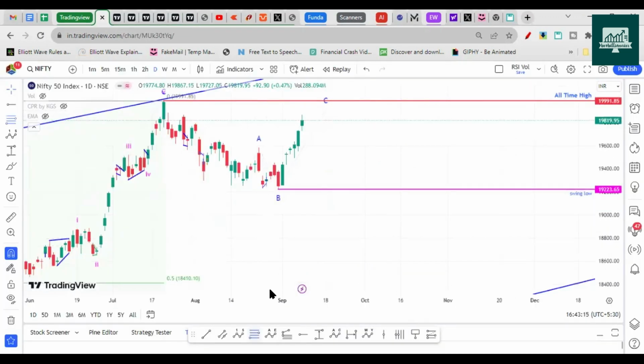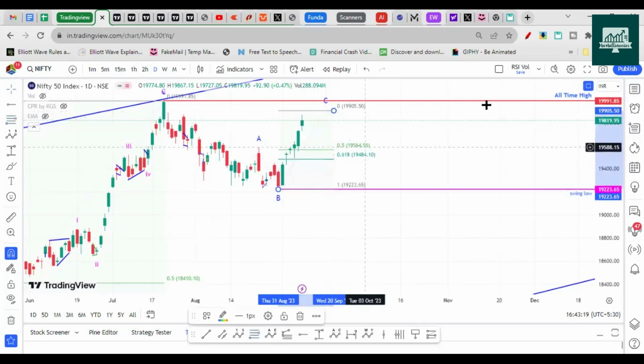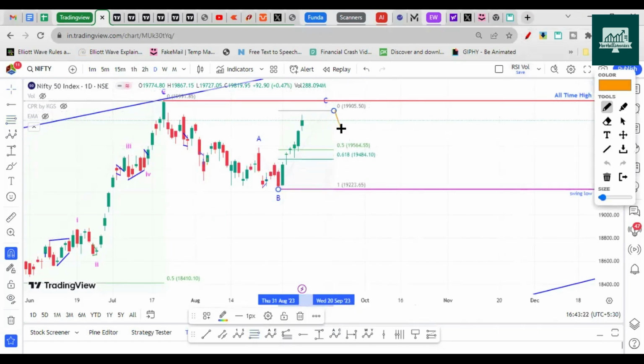So if Nifty has to come down, let's say if it goes here till this part, and then starts the correction, it will come towards this level, 19,500 odd levels. It can come to 0.61 Fibonacci and then could shoot higher, right? So this is the way Nifty can go higher. So let's see next week what happens and how the wave count develops. Then we'll fix our wave counts accordingly.